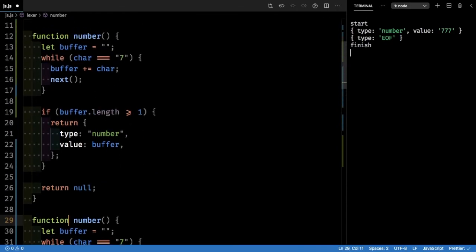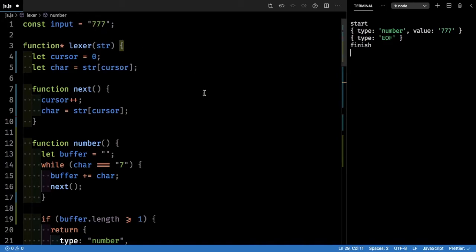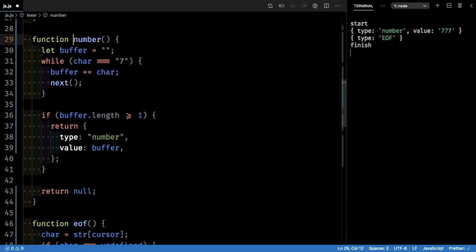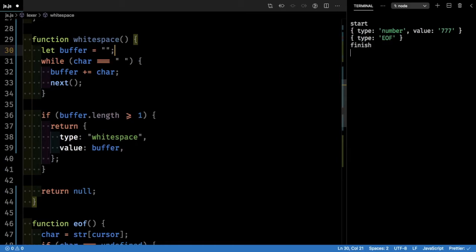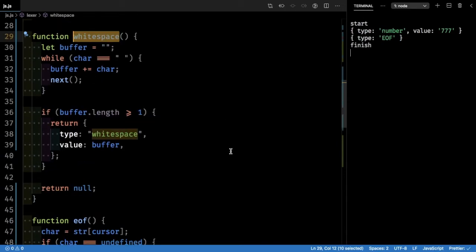Let's start with pretending that white space is exactly like our stupid number, but it consists only of spaces. So we just clone it. Actually, it's like in music, a lot of repetition in lexers. White space. I think that's it. And we can say that it's a white space for now. For now we don't need to have a buffer. We don't care about this. But we still need it for this little check. We will of course remove it. So what happens, all good, okay, we've done it.